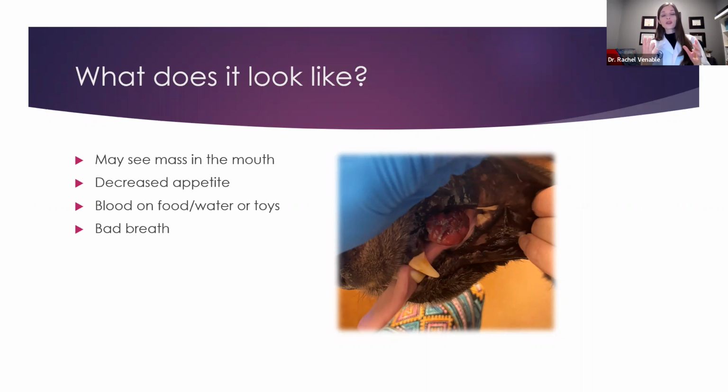So sometimes it's hard to know, well, do they just have a bad tooth? Do they need to get a dental cleaning, or is there something more going on in there? Sometimes you'll see blood on their food or in the water bowl or maybe on their toys. So again, it makes you wonder if there's something happening in the mouth.